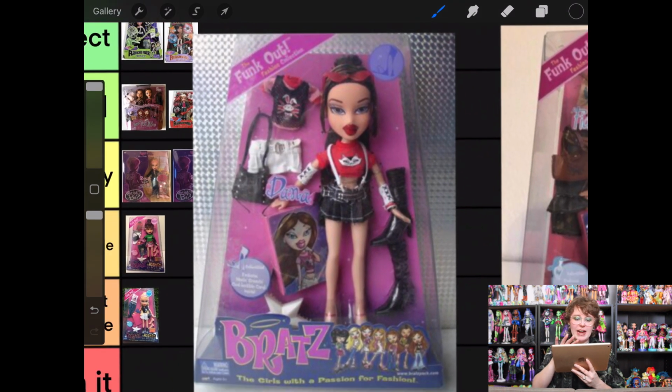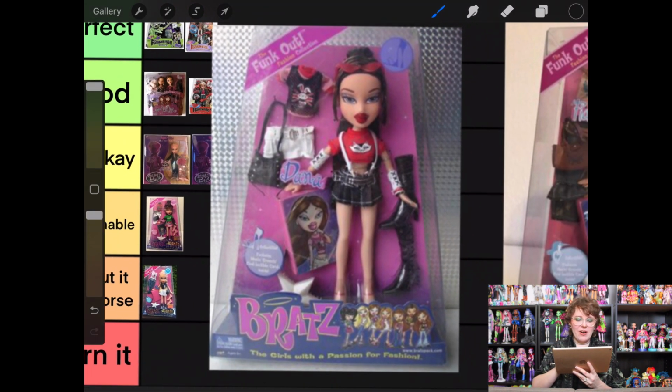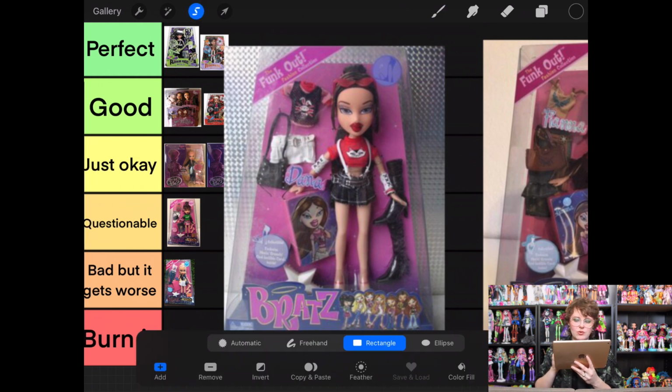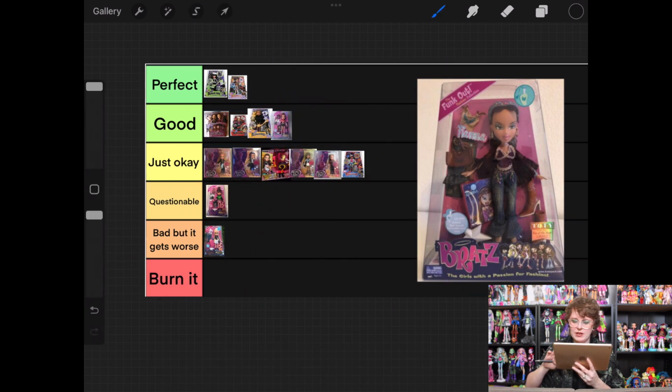And so I don't remember anything else that she came with, but I do remember this cat shirt, which is, I mean, very on brand for me. Even aside from the cat shirt, though, I do think this is cute. I like the skirt. The suspenders are kind of fun. The arm warmers. She's pretty solid. I don't know how high up she should go. I think I'm going to put her into good. She's definitely not perfect, but I think she's a little bit above just okay.